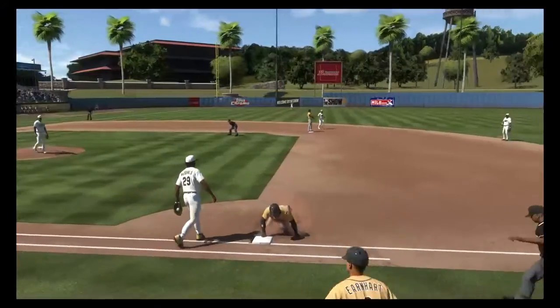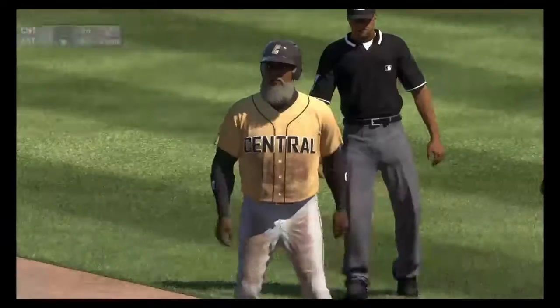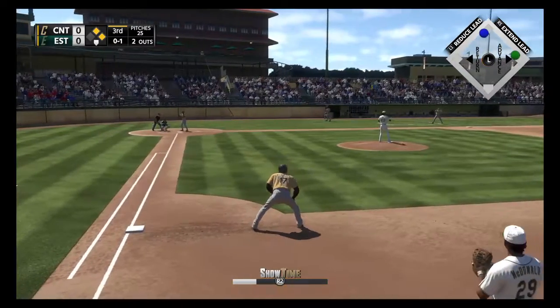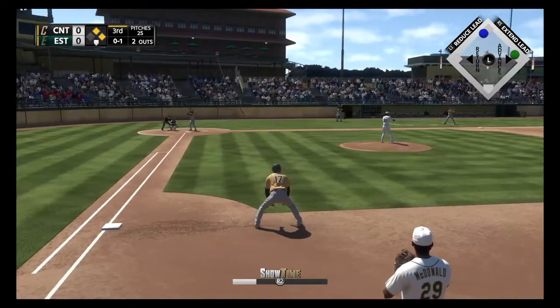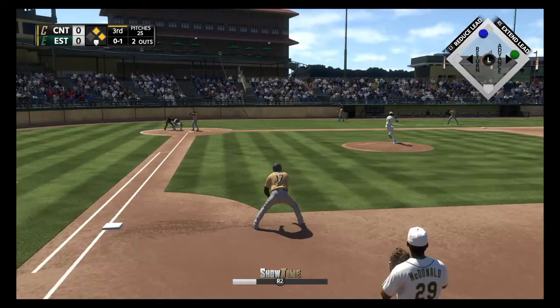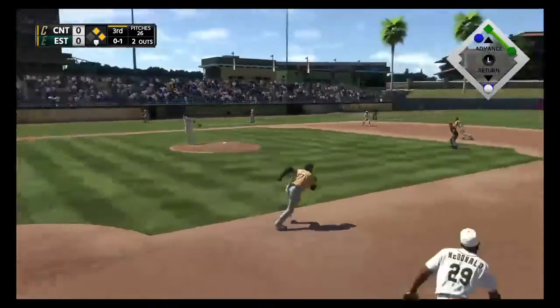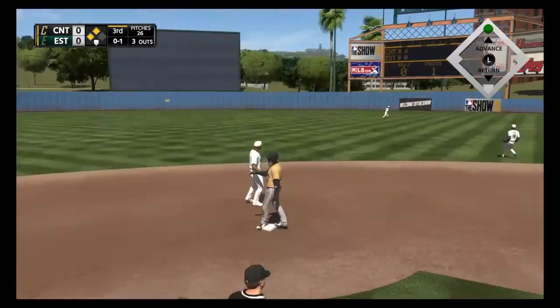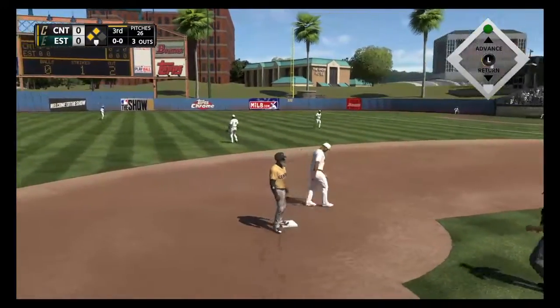Now a throw over to first. And he'll get back in safely. Third inning, no score to this point. Skied into very shallow right. O'Keefe is there, and that's the third out. So it's no runs on two outs in the home half.